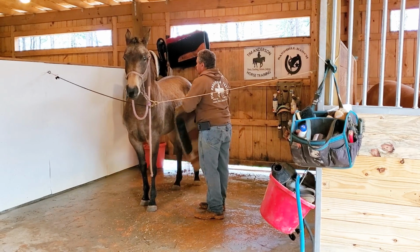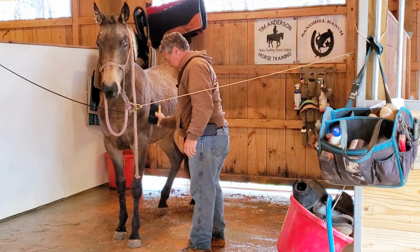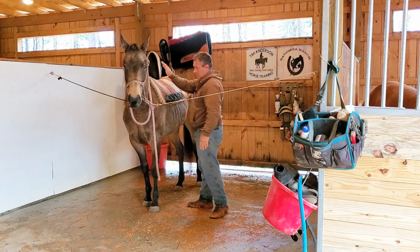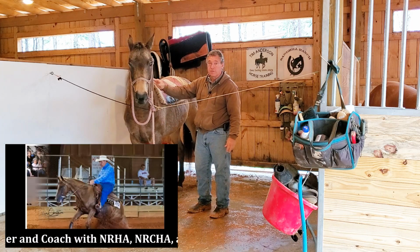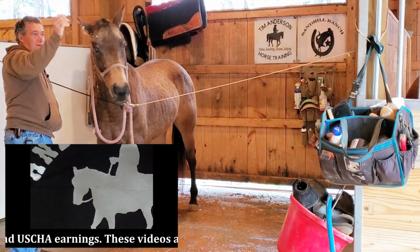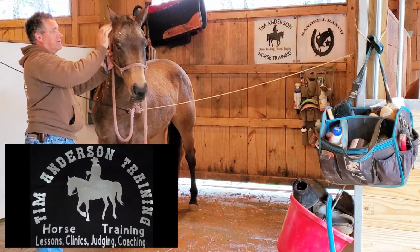This is a new horse that just came in. Figured I'd show her to you. Her name is Athena. She is a 4-year-old. To me, she looks a little younger than 4, but the owner said she was 4, and her papers say she's 4, so I have no reason to doubt that.